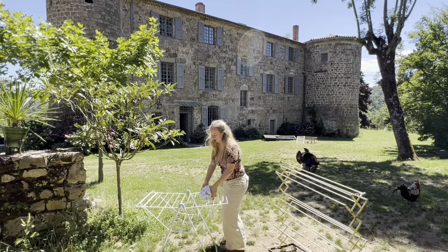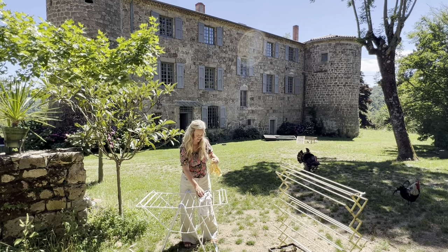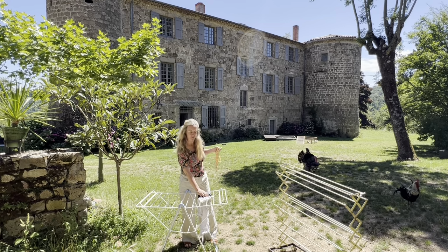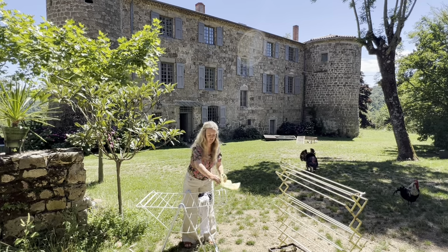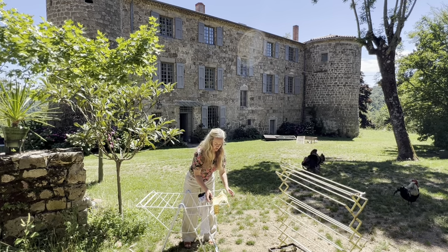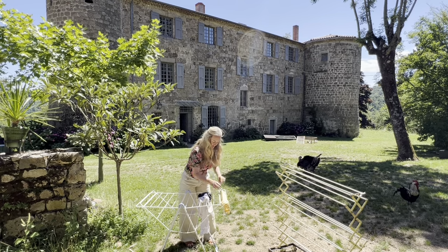So the key here is to make sure that all of the stain is in the sun and is likely to be when the sun moves around. It doesn't really matter if they fall on the floor, they're going to be washed again to get the citric acid out. And so, yeah, I keep ending up picking these up because it's a bit windy today.